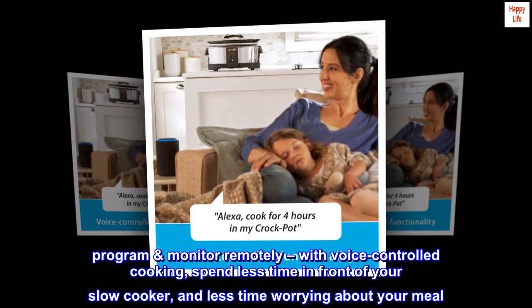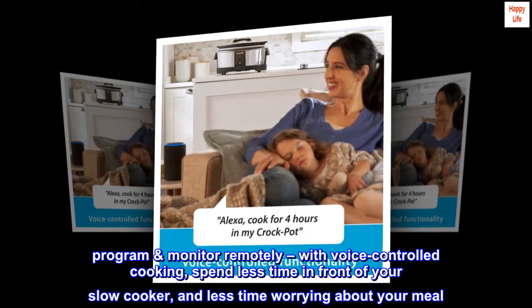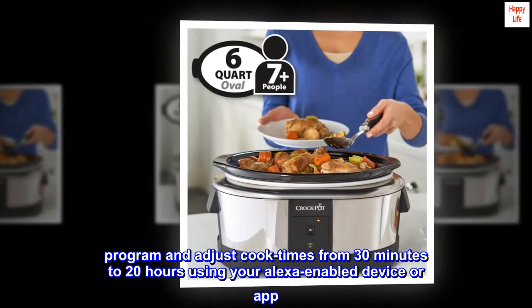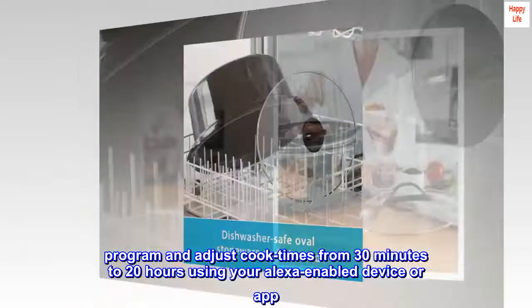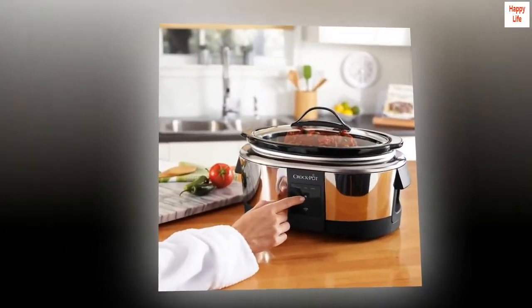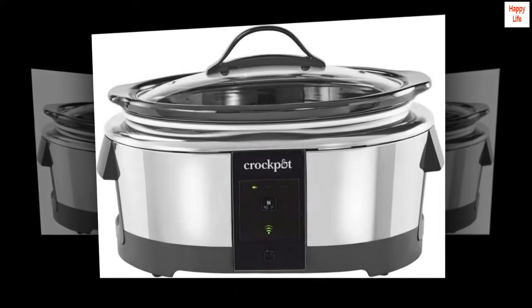Program, monitor remotely. With voice-controlled cooking, spend less time in front of your slow cooker, and less time worrying about your meal. Program and adjust cook times from 30 minutes to 20 hours using your Alexa-enabled device or app. Running late? Adjust cook settings on the go. Wondering what the status of your meal is? Simply ask, Alexa, when will my Crock-Pot be done?